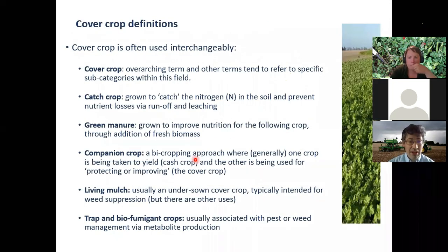There are a number of definitions of cover crops, and I think cover crops usually are described as an overarching term. Within that, there are specific terms for the type of cover crop you're growing. So, for example, a catch crop to recover nitrogen is quite a common one to be used. Green manures for improving nutrition or soil fertility.